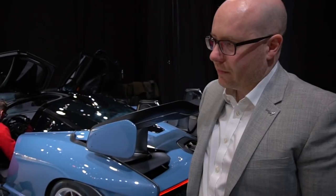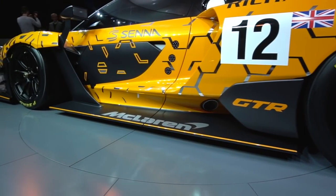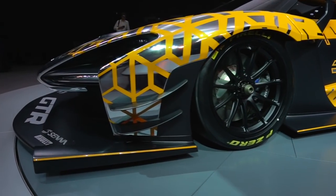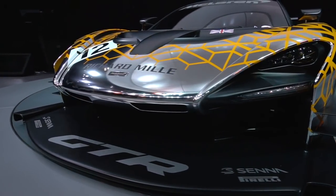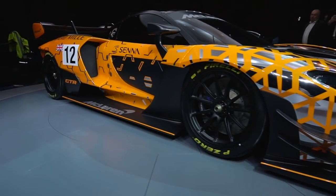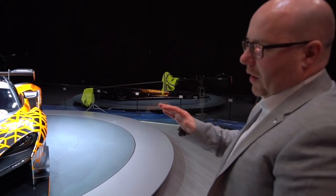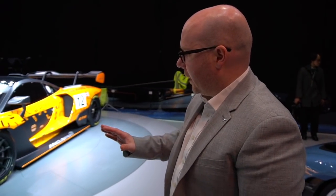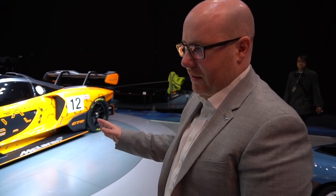Right. And then, as you were telling me, this is the fully street legal version. Yeah. And then you built an ultimate Senna that's track only. Yeah. And it is this car right here. This is only fit for the track. We're going to make around 75 of these cars. They're going to be priced at about £1 million plus taxes each.